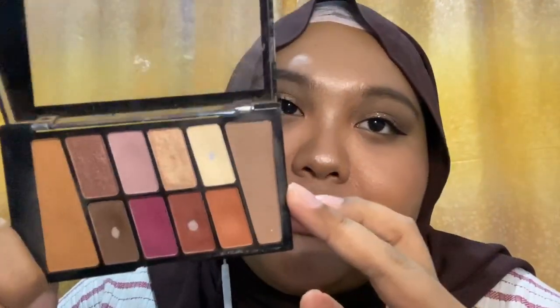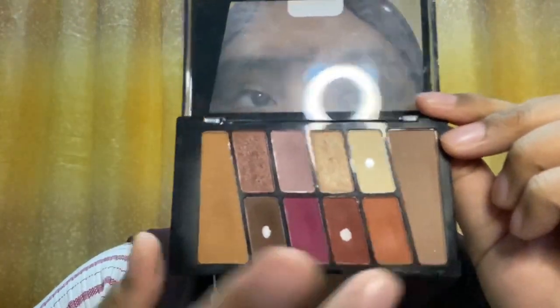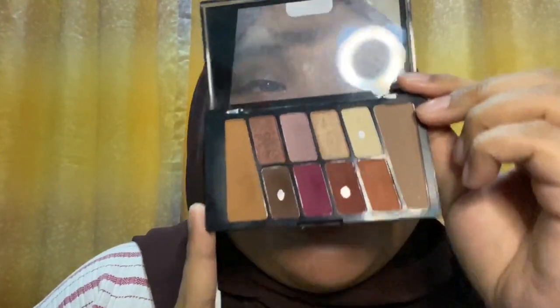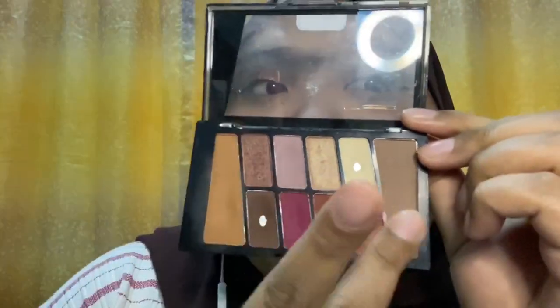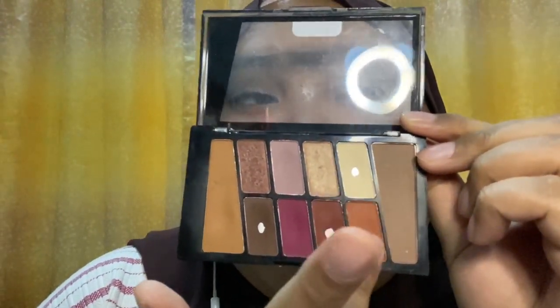I can never get enough of it. I takkan stop cakap pasal eyeshadow ni. Despite the fact yang dia sangat kecil, sangat comel, petite, the pigmentation, I tell you, when I choose orange, okay, the pigmentation is no joke.